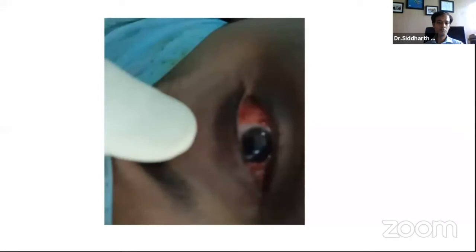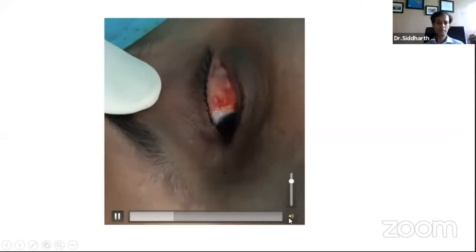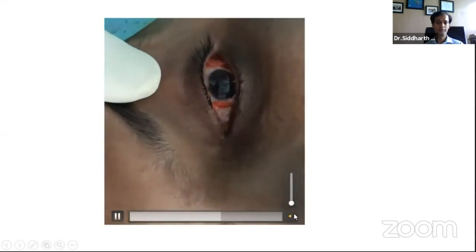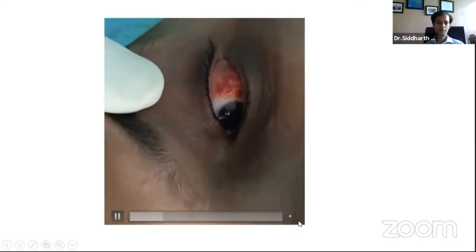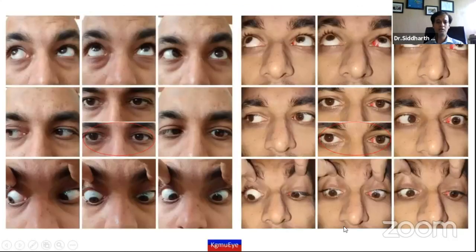Now, this is a small video to show the immediate post-operative mobility. And this is finally the response of the patient. So the pain is tolerable. You can't promise a pain-free surgery.